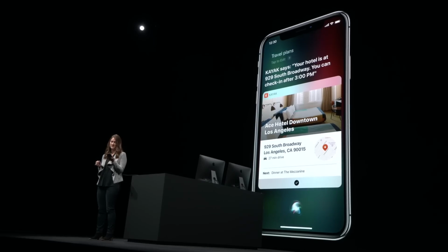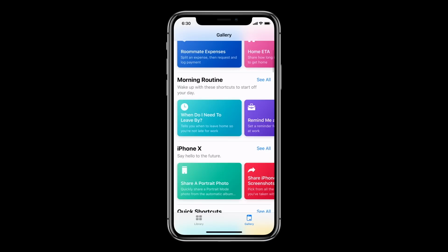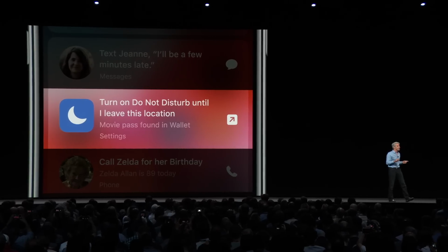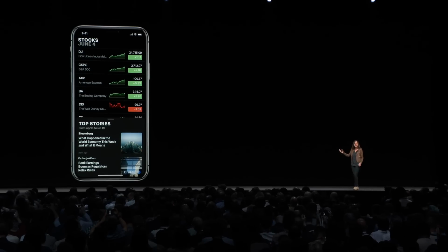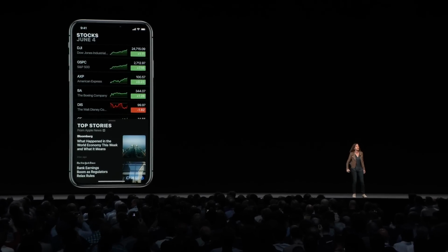You can also use shortcuts like these in tons of third-party applications, and for a wide range of tasks, with Apple providing a whole ton of pre-made shortcut options. Siri will use shortcuts to make more intelligent suggestions depending on the time of day and your usage habits. There's also a redesigned Stocks app that includes built-in Apple News info, and Stocks is also coming to the iPad.